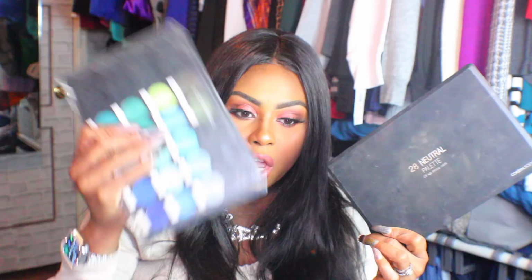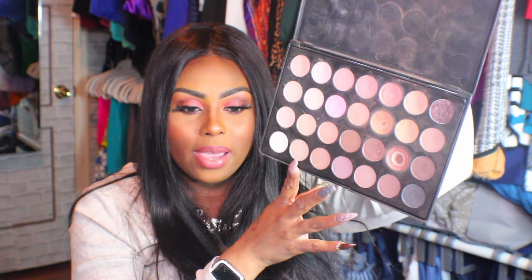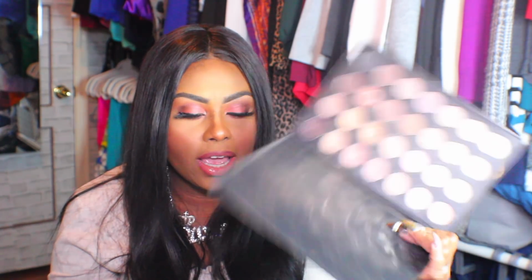You can just get the little single eyeshadows, and you can create your own palettes, which I did when I first started out using makeup. But this one is just a neutral palette, and as you can see, this used to be my favorite palette. I used to use this all the time to go to work. It was like my everyday palette, and as you see, I've hit pan in a few of these shades right here. Like I said, the shadows are just so perfect. This is a great palette.